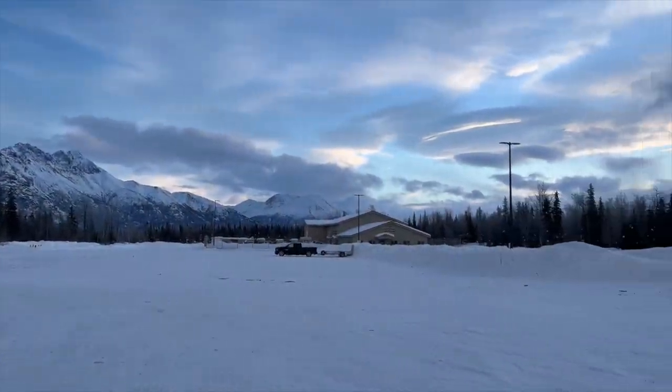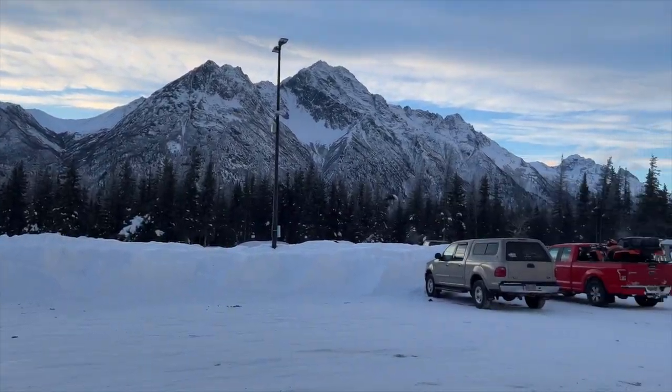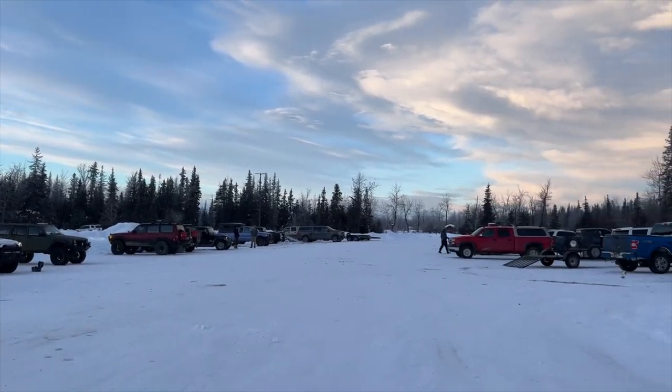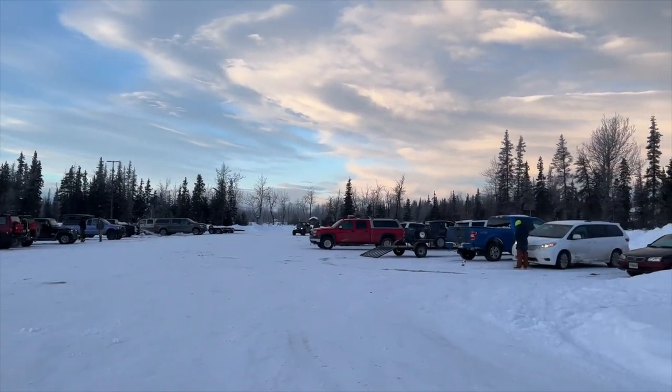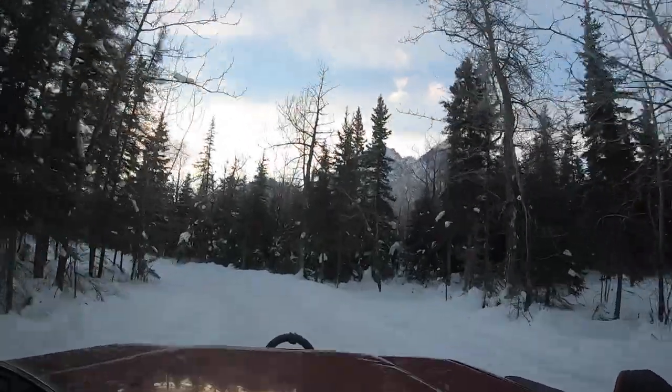Area Jim Creek. Current time for the record is 11 a.m. New Year's Eve. There's lots and lots of folks out here, from side-by-side UTVs and ATVs and just regular trucks and SUVs, so should be pretty fun. 11:05 for the record. We're heading into the trail.